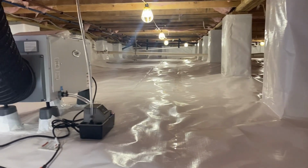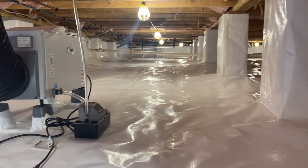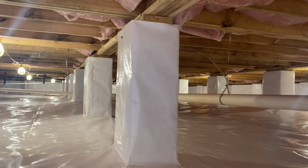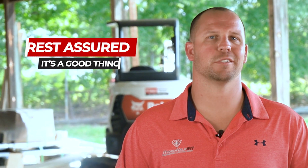When we set up a dehumidifier, the smell gradually dissipates. The dehumidifier helps to improve air circulation, which enhances the stack effect and pushes that air, along with any remaining odors, out of your crawlspace. It's important to understand that these smells are actually a positive indication that our mold treatment and encapsulation processes are working effectively. They may differ from the musty, earthy smells that you are accustomed to, but rest assured, it's a good thing.